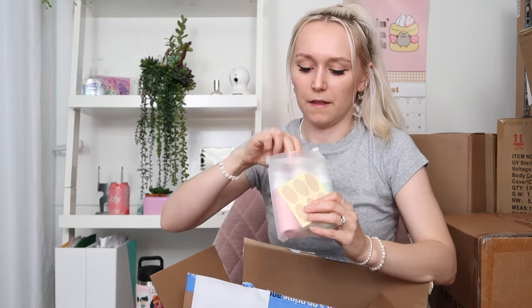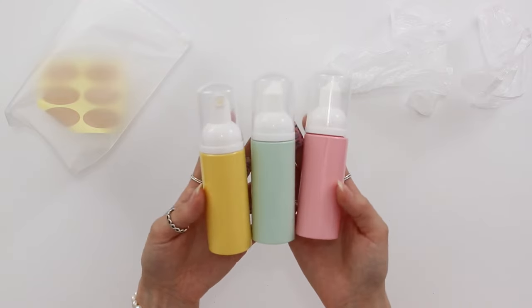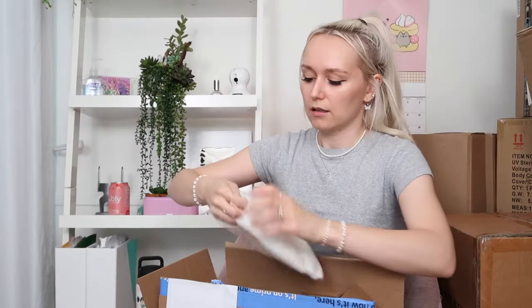All right, we got lots of fun things in here. So I got these pretty pump bottles. Basically, I bought a bunch of new packaging so I can make an entire skincare routine for myself in cute packaging. And it's just a treatment pump.